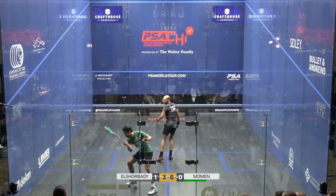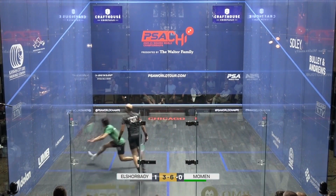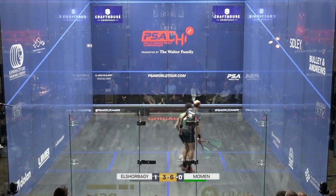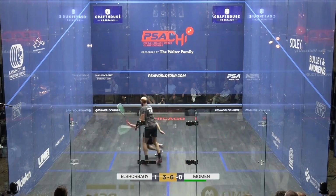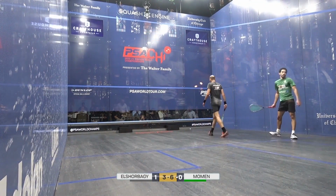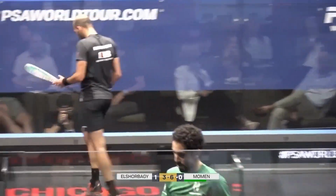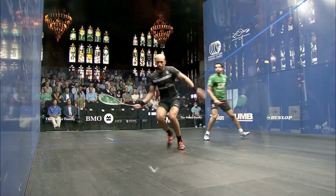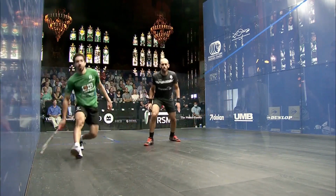All about the more archaic idea of one foot into a particular corner, and also which foot you lead with when you split step. Whether it's 3 steps or 4 steps, it's not an absolute that you need 3 or 4. It's about being balanced when you get on the shot. You see this.